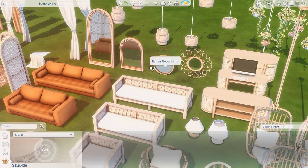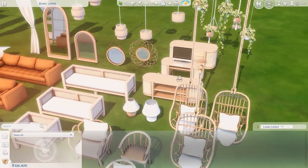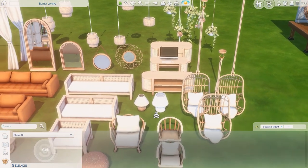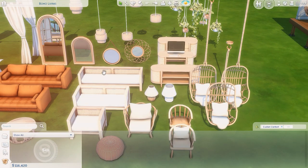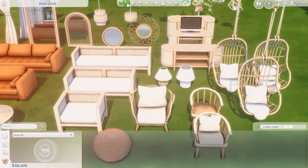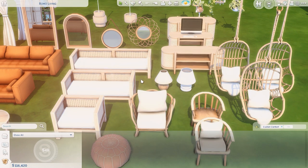But look, there's even a bunch of different mirrors. We have a computer and all these tables I already showed you. Different heights on the swings. Some lamps. This little couch, which I don't honestly use that much because it doesn't look that comfortable, but I feel like I could make it work in a build. Definitely. Maybe outdoors more than indoors.